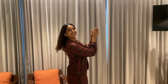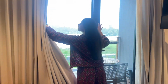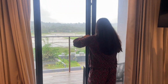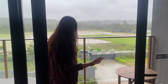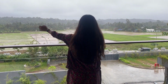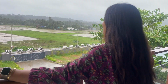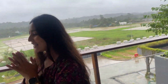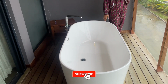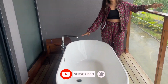Cameraman, yes. Taking over. And I'll take you guys to the best view. These are, by the way, the premium rooms. And this is the view. It's raining, and look at the view. Just look at the view. There are two chairs here, there's a table, and the best part is you have an open bathtub. And obviously, because it's raining, you can control the temperature and stuff. So that's the room tour for you guys.